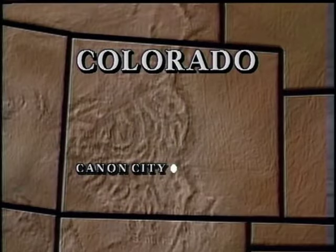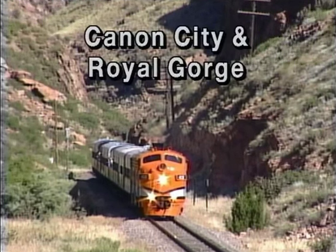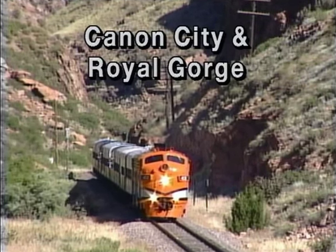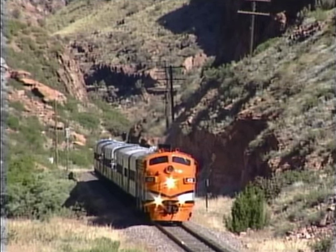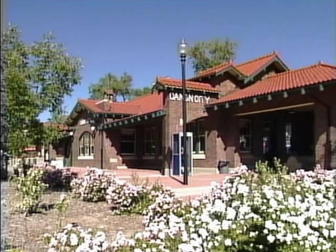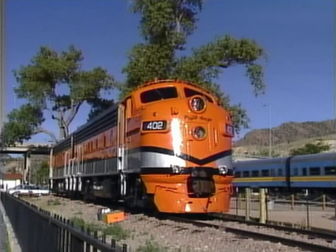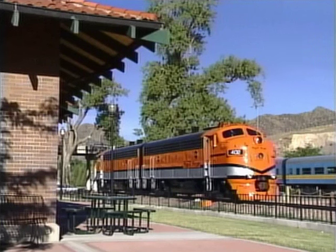Our next train ride to visit is located in south central Colorado, in the town of Canon City. The Royal Gorge Route offers a 24-mile round trip to nearby Parkdale, passing through one of America's scenic treasures, the Royal Gorge. Passengers board at the old Santa Fe Railroad Depot in Canon City and ride behind these streamlined diesels built in the 1950s and painted to resemble the Rio Grande Railroad diesels that once ran through the gorge.